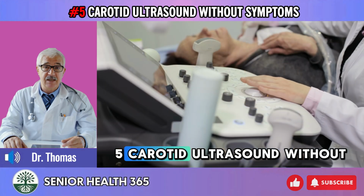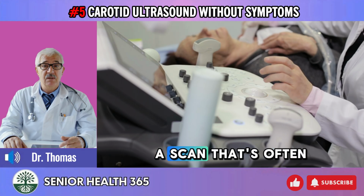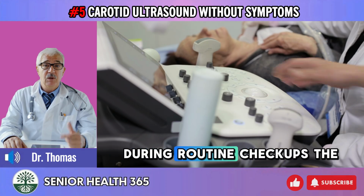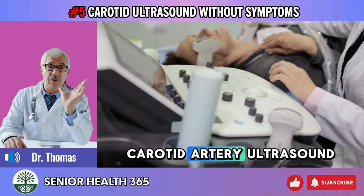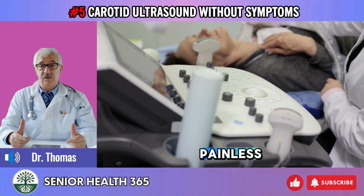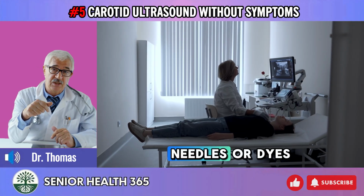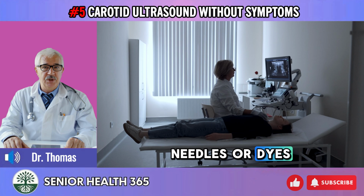5. Carotid ultrasound without symptoms. Let's now turn to a scan that's often suggested during routine checkups. The carotid artery ultrasound. It's quick, painless, doesn't involve any loud machines, needles, or dyes.